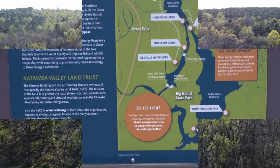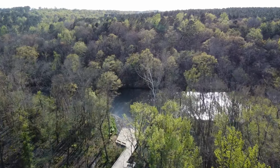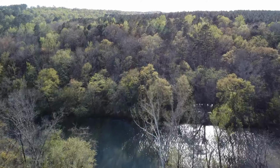This river is a monster, okay? From a construction standpoint, this is going to be what drives our schedule because you can't stop the river. All you can do is get out of its way.